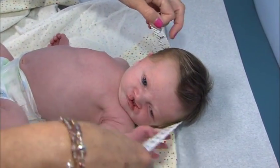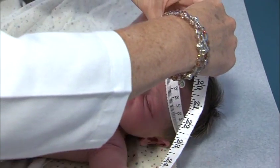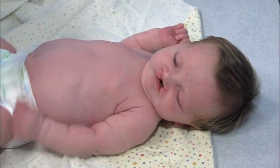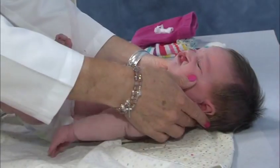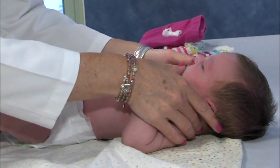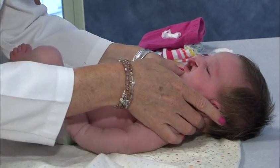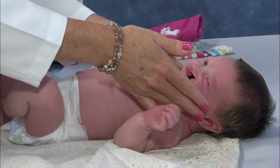She's got a great startle reflex. I'm going to check her head size. So 38, very good. And I know that she already had her height and weight. Okay. What Lulu has, like people have told you, is a left unilateral complete cleft lip and palate. Okay. I'm going to get a look inside her mouth, but everything in there looks really nice and moist. Her face looks totally normal and symmetrical.